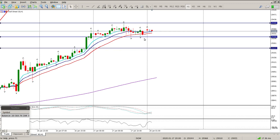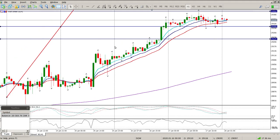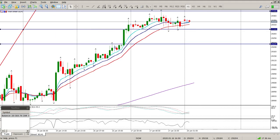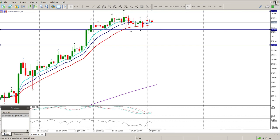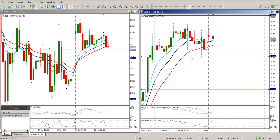Otherwise, if there is a bit of a pullback, that would be really cool. And that's kind of the level that I'd look at getting in. It would be 29,225 or even a little bit lower, any one of these fractals here, if price drops to that level. Okay, at the moment international markets are quiet, all futures markets are quiet. It is Monday, so that's what you would expect to happen.